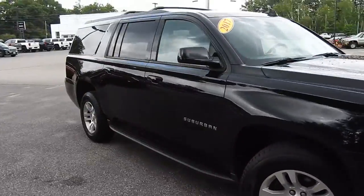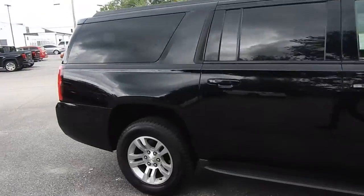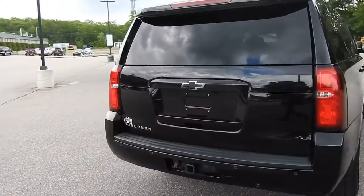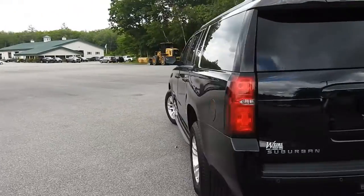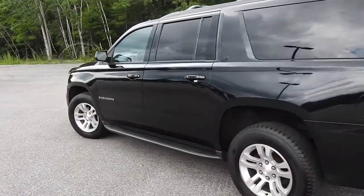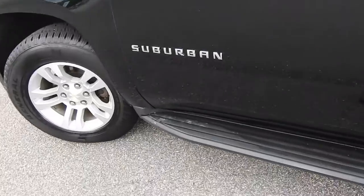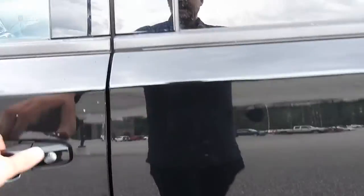Just wanted to do a quick walk-around video of this 2017 Chevrolet Suburban LT four-wheel drive that we have here on the lot. This vehicle does have a little over 95,000 miles on it. It is an 8-passenger vehicle, has the rear bench. As you can see, it does have some running boards to help you up inside here.